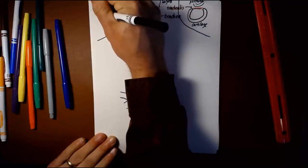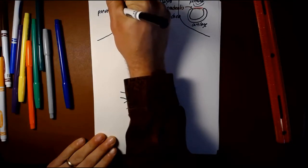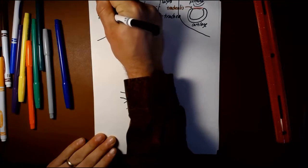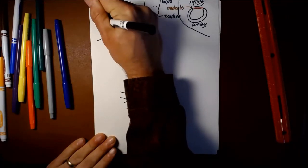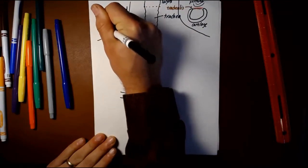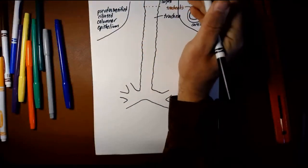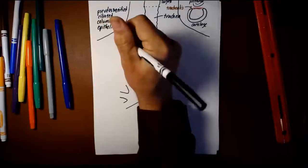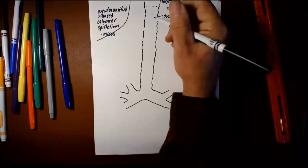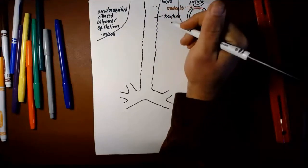A term we sometimes use for it is pseudostratified ciliated columnar epithelium. This epithelium has a lot of mucus-producing cells. So it adds mucus to the trachea and the larynx and down here in the bronchi, which traps contaminants and adds more humidity.